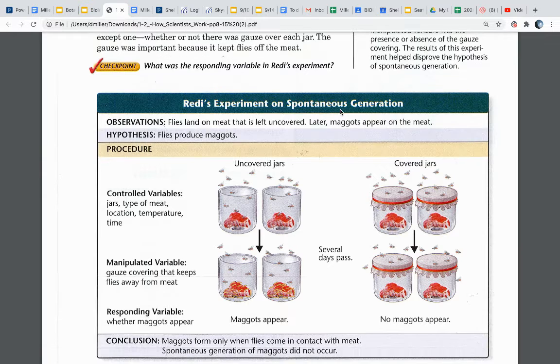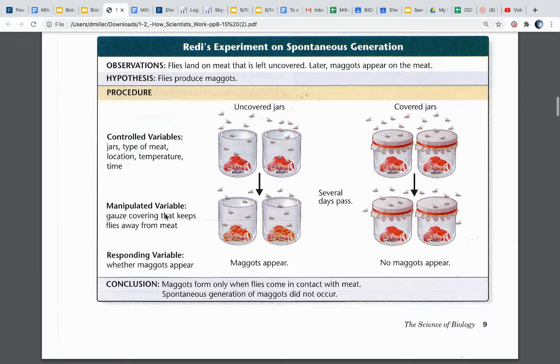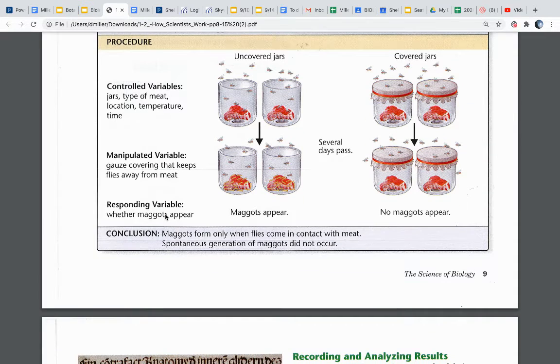Redi's experiment on spontaneous generation. Observations: flies land on meat that is left uncovered. Later, maggots appear on the meat. Hypothesis: flies produce maggots. Procedure. Controlled variables: jars, type of meat, location, temperature, time. Manipulated variable: gauze covering that keeps flies away from meat. Responding variable: whether maggots appear. Conclusion: maggots form only when flies come in contact with meat. Spontaneous generation of maggots did not occur.